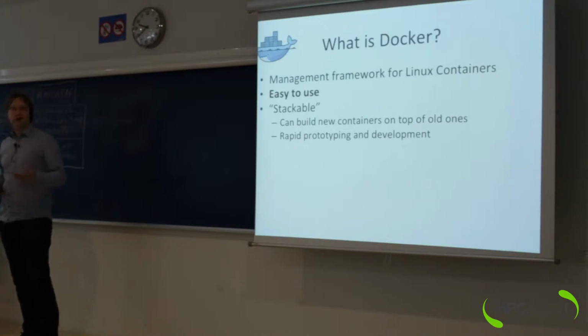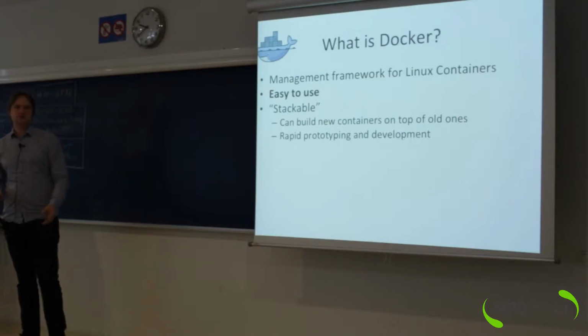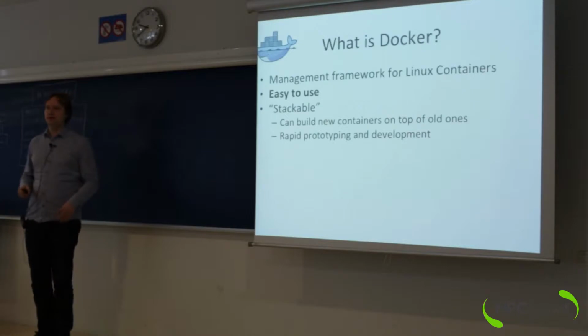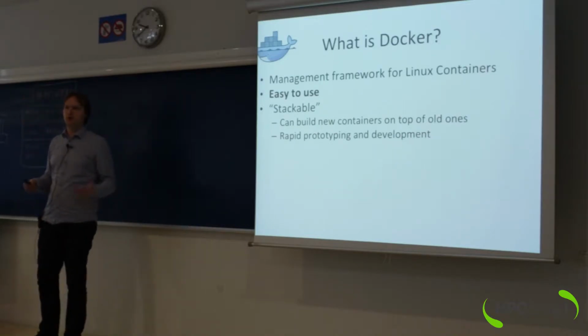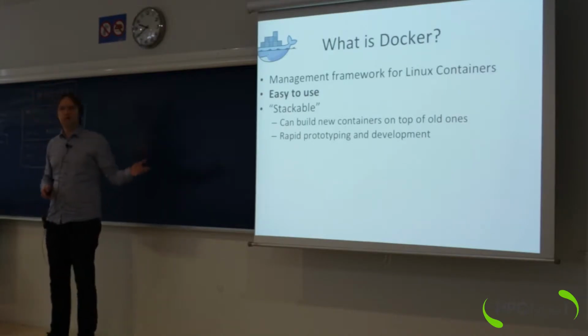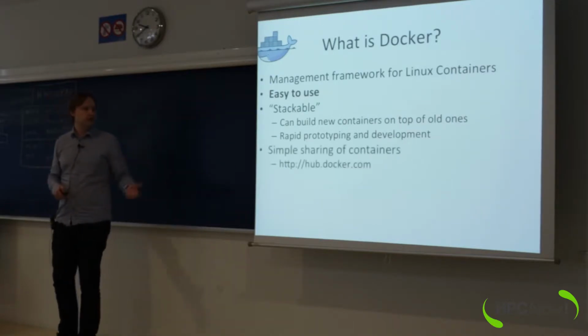It's also quite stackable. So you can have a big base container and quickly just put a diff of another container on top of it, and you can install applications in a very low overhead way. So it doesn't take much storage overhead. It doesn't take much memory overhead if you run two different versions of a base container. And it also allows for rapid prototyping and development. So building up different versions of these applications on top of these base containers and throwing them away and modifying them and seeing what works and what doesn't. So it's quite good for this kind of development.